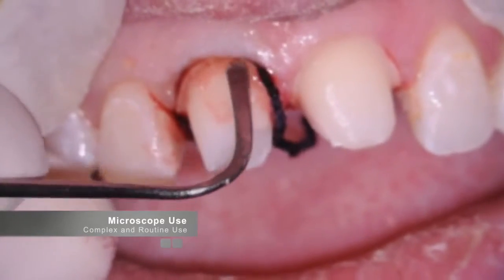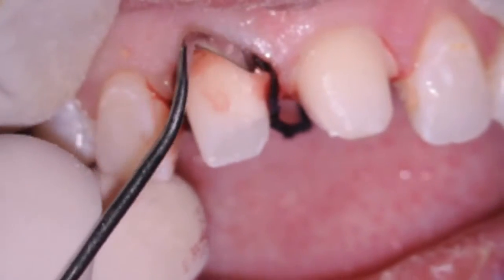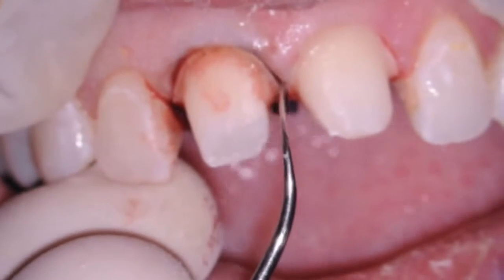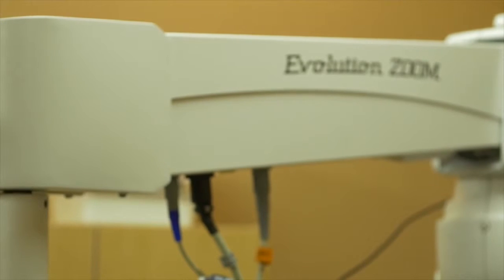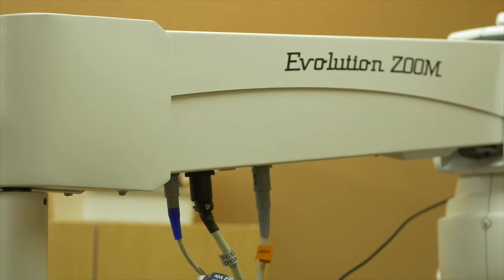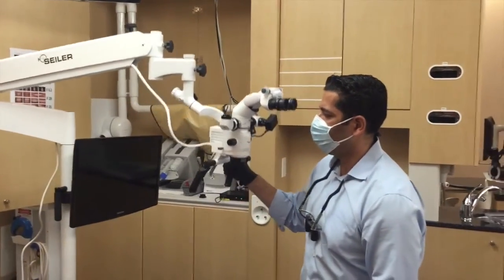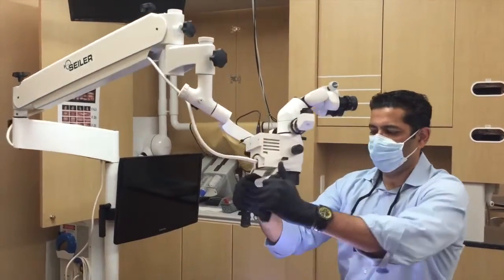The ability to visualize your operative field, maintain your ergonomics, and give you the ability to document your cases with either still images or live video make the microscope an incredible tool in the clinician's tool belt. I personally found that the learning curve of this scope to be minimal and the benefits tremendous. If you have not used a microscope in the past, I encourage you to try one to see how it can benefit your practice. The Evolution Zoom and the Air series are certainly excellent examples of well-made microscopes.